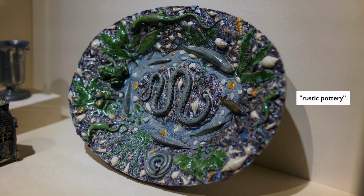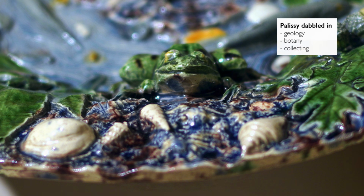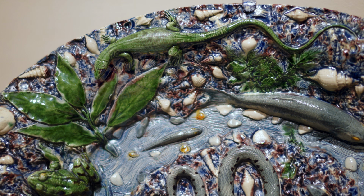Bernard Palissy, who is the inventor of this type of ceramic, it's what he called rustic pottery. He was truly a Renaissance man. He dabbled in geology, he was a botanist, he was someone who was very interested in collecting. He had a cabinet of curiosities. He was also a painter, he did stained glass, and here we have ceramics.